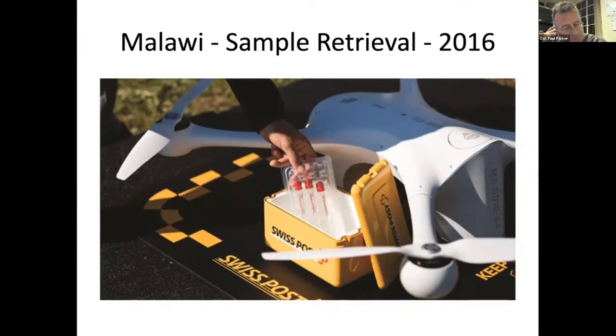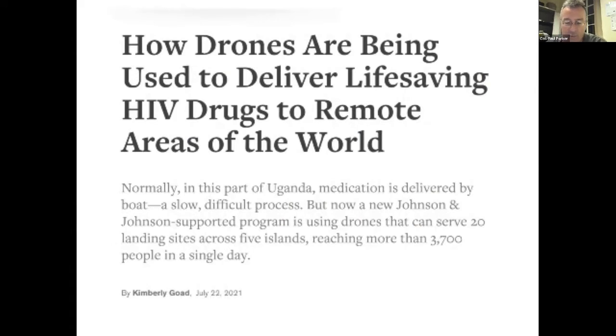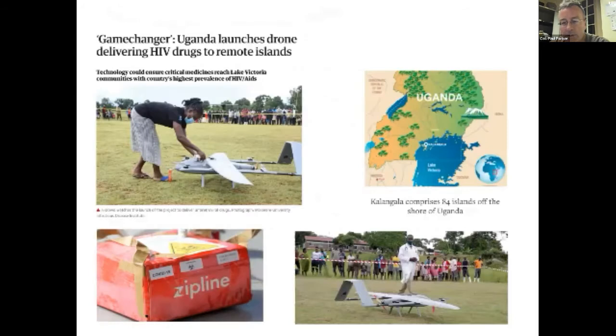Well, let's look at some examples. In Malawi, for the last 5 years, they've used drones to retrieve blood samples from remote areas. In Uganda, particularly, the roads are bad and a lot of people live in communities on islands in lakes and on boats, so it's difficult by conventional means to get HIV medication. In a country where perhaps 18% of the population are HIV positive, a lot of antiretrovirals need to be delivered. The Kalangala Islands on Lake Victoria are 84 islands, a tricky thing to deliver to, but of course they use drone technology. To be clear, this isn't the future, they're already using this technology. Zipline we'll come on to in a sec. They're delivering COVID vaccines all around Central Africa.